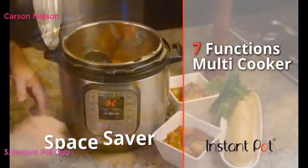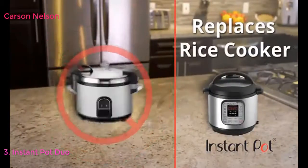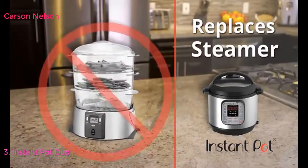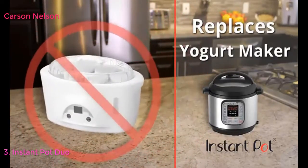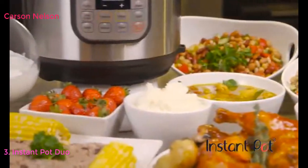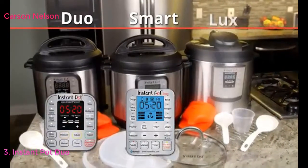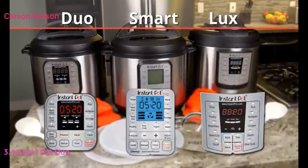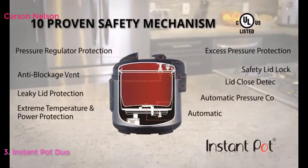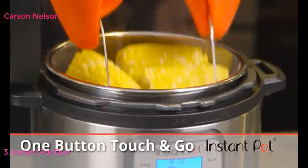Instant Pot has an all-encompassing multi-cooker with up to 7 functions, replacing your slow cooker, rice cooker, food warmer, pressure cooker, steamer, saute pan, and yes, even the yogurt maker. A single Instant Pot does the job of every one of those appliances, and more. Instant Pot's models, the Smart, the Duo, and the Luxe, are thoughtfully designed and offer affordable solutions for everyone. Instant Pot has industry-leading safety mechanisms that make it extremely safe to use and allow for peace of mind. Just press it and forget it.